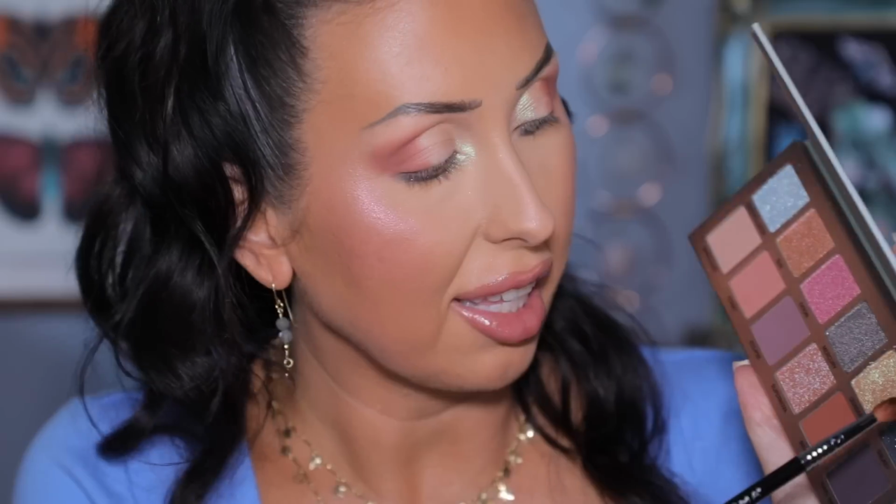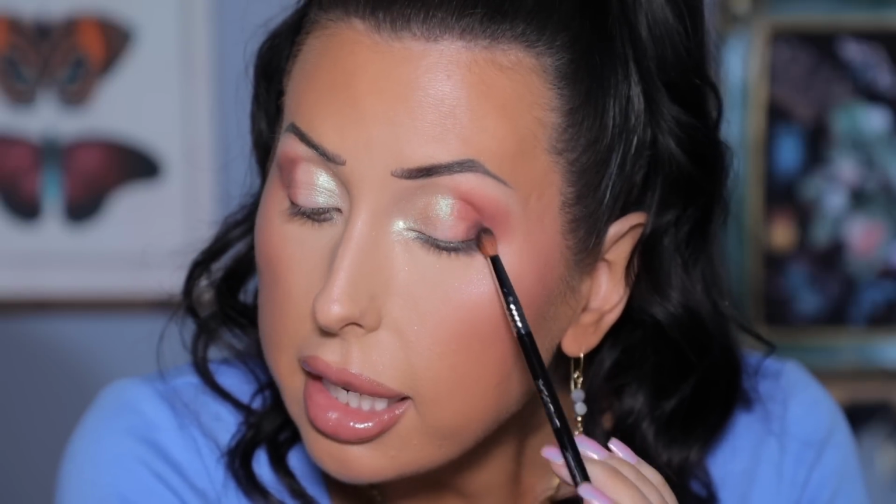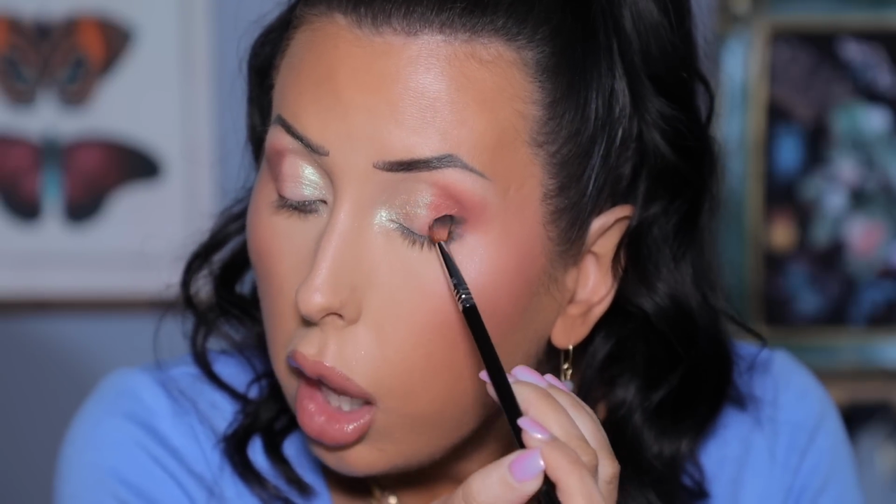I'm ready to go in with Galaxy though. This is a matte with sparkle. I love a matte with a sparkle formula. I think it's so pretty. You can pack it on and get a lot of sparkle, or you can blend and make it more of a matte after you buff that sparkle away. But this is a navy, a really deep dark navy.